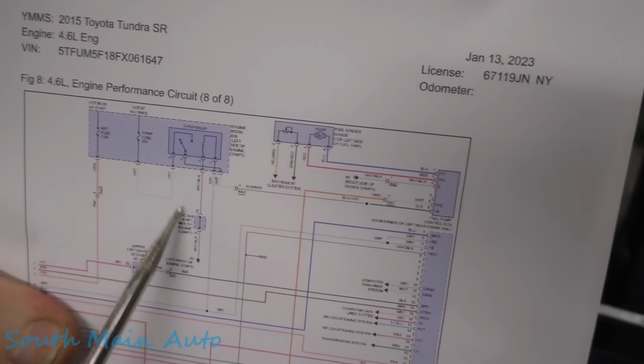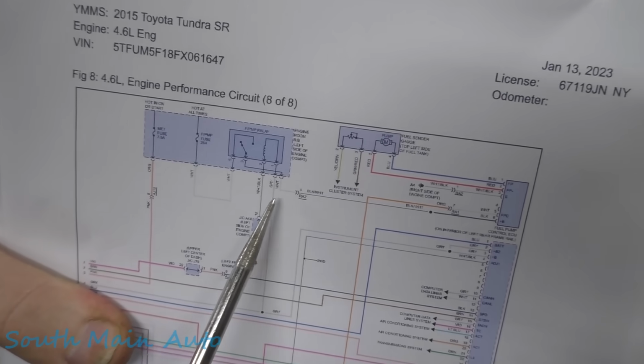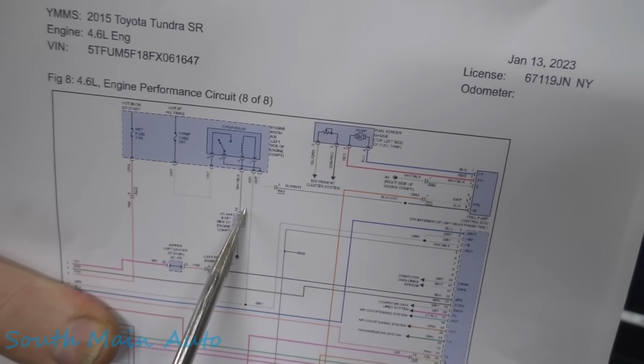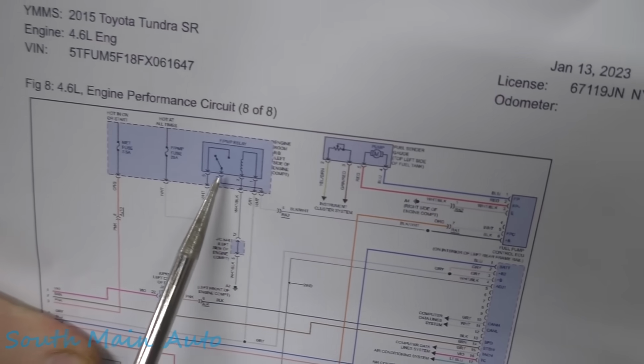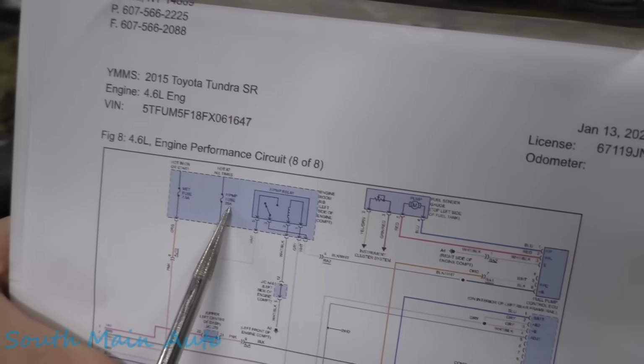Maybe I might pull up on your screen. We'll see. We have a fuel pump relay. Looks like the control side is permanently grounded. The control side is switched from the ECM. The ECM sends power out to turn the relay on. It has a fuse here, fuel pump fuse, 25 amp.